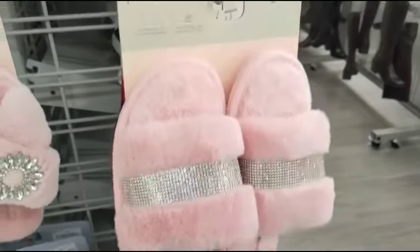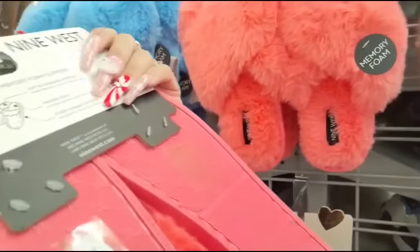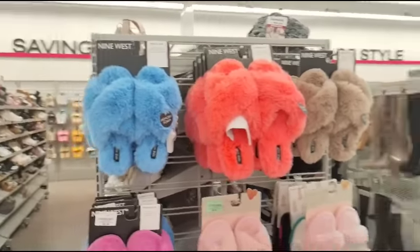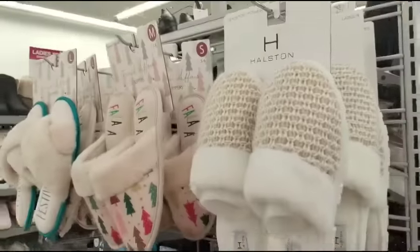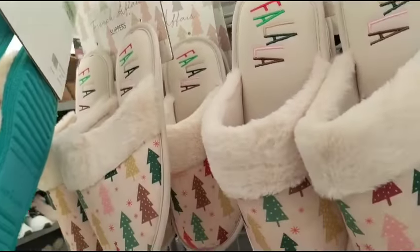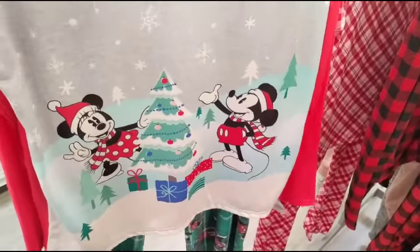And then look at these as well. These are $8.99. These are so cute. And then you have the ones by Nine West. These are nice, by Nine West with the memory foam. And these are $9.99. So a gift coming in under 10. You cannot beat that with a stick. All right. $7.99. That is still a good deal. You still have the Fa La La and Festive slippers coming in at $9.99 as well.